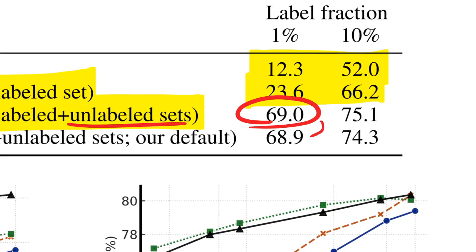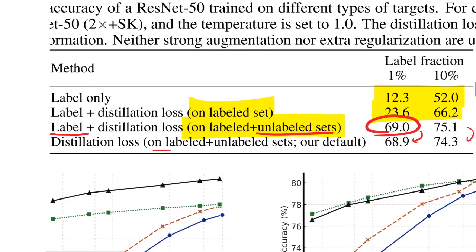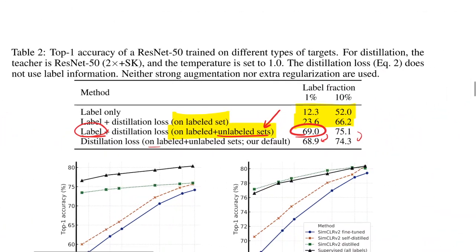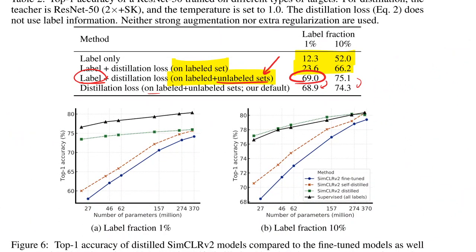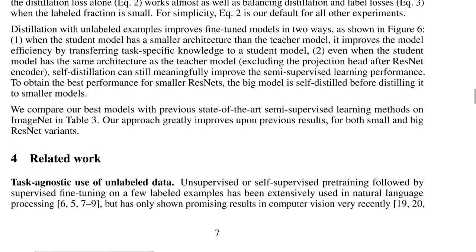And here they drop 0.1%, and here they drop less than 1% by leaving away the labeled. But their point basically is that it is more important to distill using also unlabeled data than it is to distill including the label loss. And it's much easier to not include the label loss, so they don't do it, I guess. All right, so I think that was it.